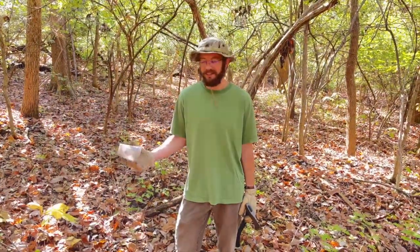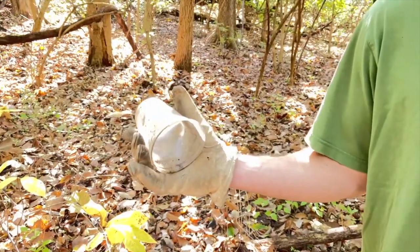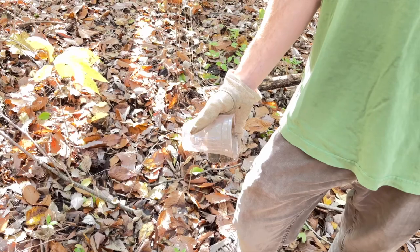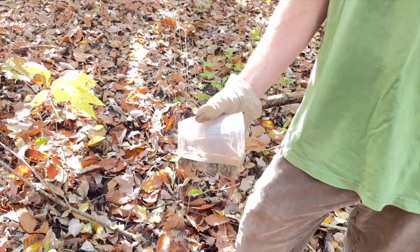I'm gonna take this. What is that? Other people's trash. Nothing I hate worse than seeing trash in the woods, especially when I didn't put it there. I agree. So we're going to make it a point to take said trash with us after every adventure. Yeah. And we suggest that you guys do the same.